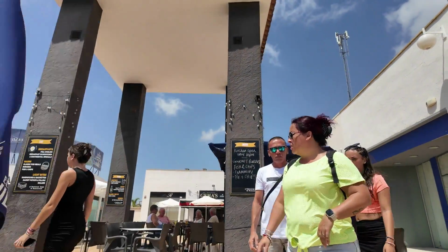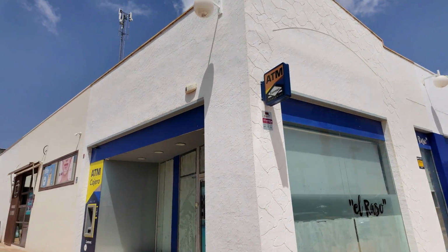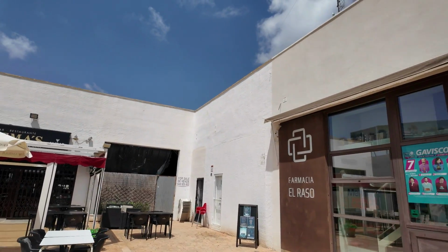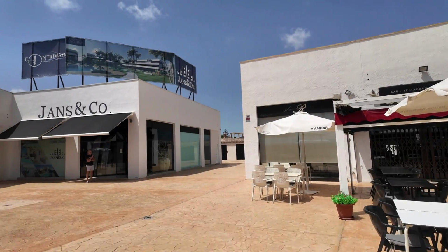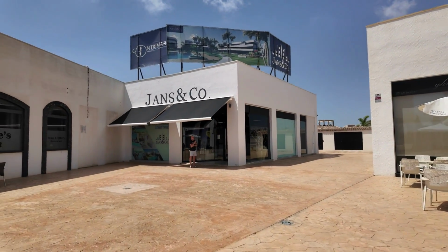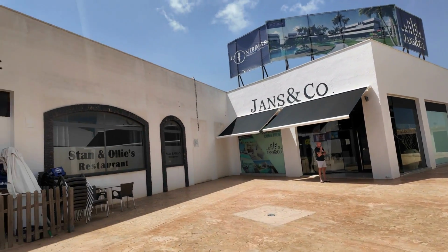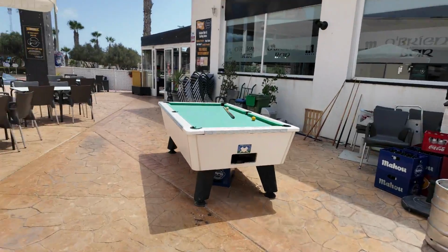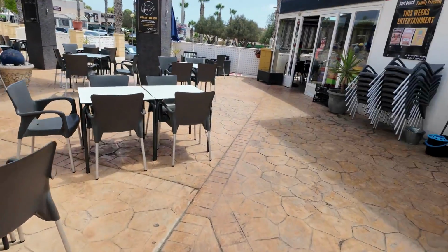So yeah, you've got a few little bars up here, tucked away. This is just behind the laundrette and the big Chinese place. So yeah, the pharmacy there, El Raso. And then you've got Gemma's restaurant there. And then you've got another place over there, which I'm not sure what that is. It looks like some kind of estate agents advertising property. And then this is O'Brien's, of course. You've got your outside pool table. And like I say, you've got a few people in here having a bit of food already.